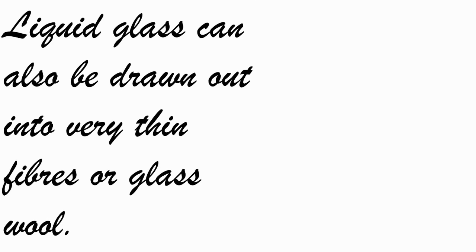Liquid glass can also be drawn out into very thin fibers. Liquid glass means it's transparent, non-toxic and can protect virtually any surface against almost any damage such as water, radiation, dirt, bacterial infection. Fibers means a thread on which a vegetable tissue, mineral substance or textile is formed, or glass wool.